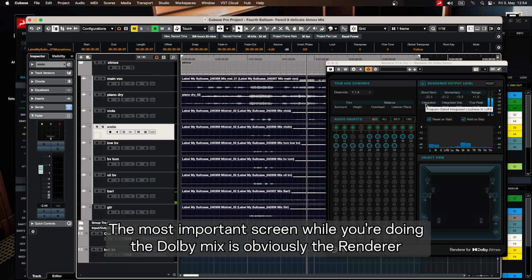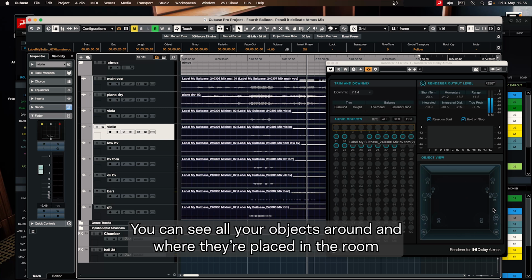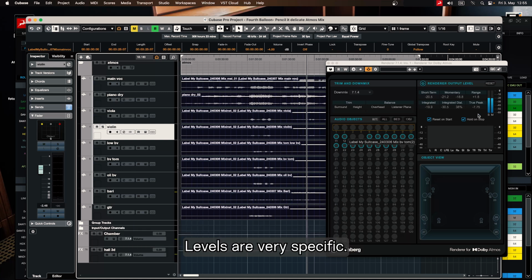The most important screen while you're doing the Dolby mix is obviously the renderer. This is where you can see all your routing to the objects and the bed. You can see all your objects around and where they are placed in the room when they play. And of course the statistics, which are very important, as the delivery levels are very specific.